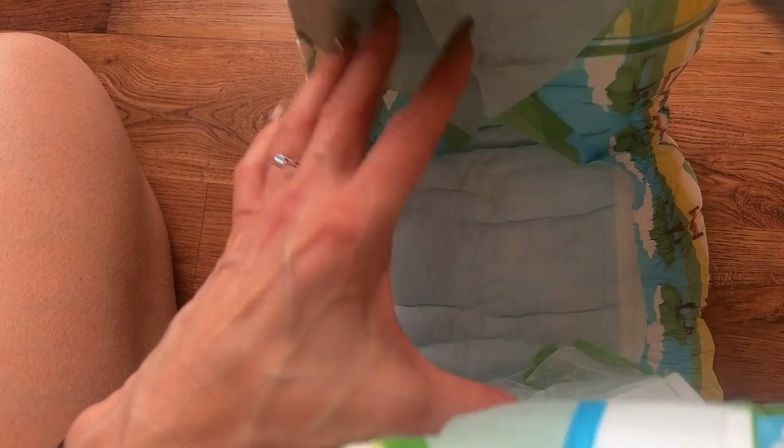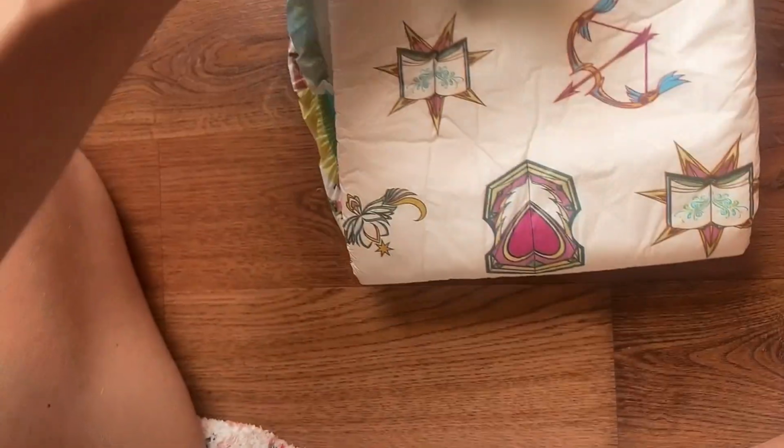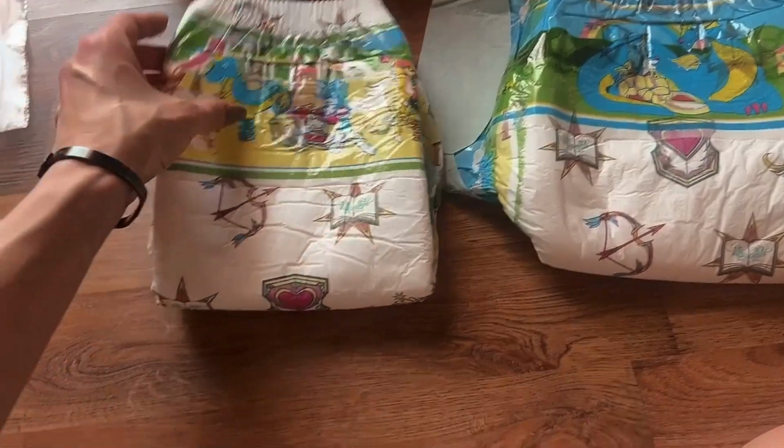So that's confusing a little bit because I was like, oh, it's not as soft as that, but maybe because there's like printing and stuff on it. They could have used that as a base though. I have no idea what the base is, you know? I have no idea how to make diapers. That is not my thing. I just wear them, review them, and enjoy them, you know?